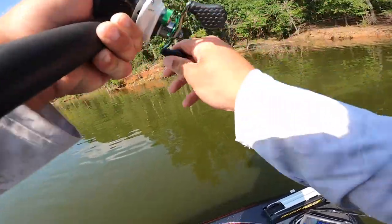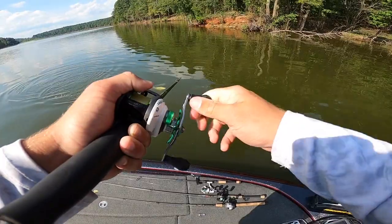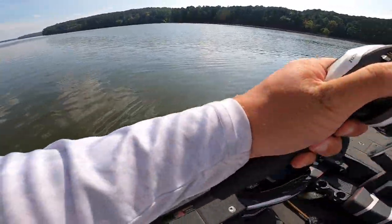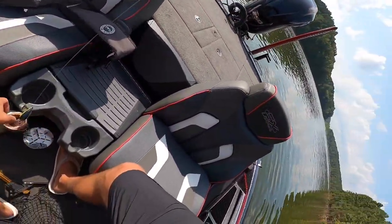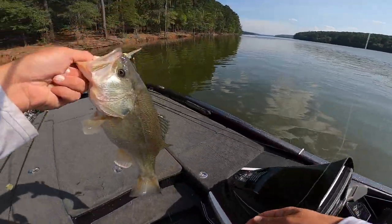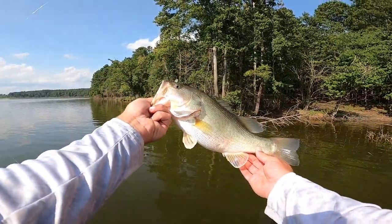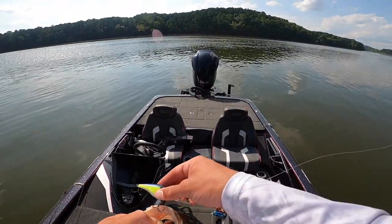Oh, that's a good one. Oh, dude. Oh, is that a largemouth? Dude, I didn't even think it was a largemouth. He's so fat. Oh my goodness, dude. Look at how fat this son of a gun is. Yeah, that is a fat one. I thought I had a white bass. Oh my gosh, man. Look at that thing. Man, that's crazy. That's the first one on the crankbait today.